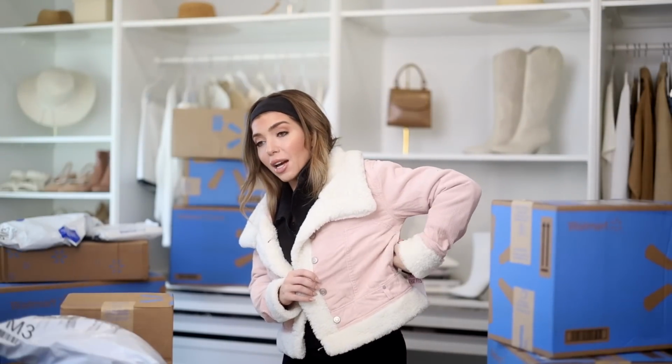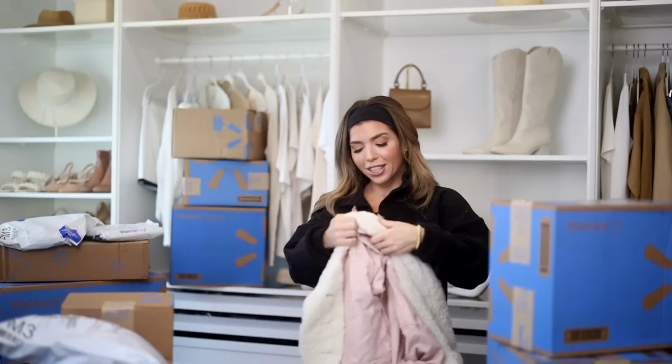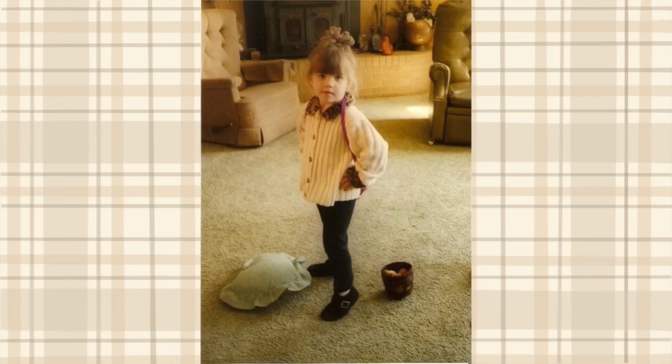And this is a button jacket. It does also have some side pockets that are pretty far over on the jacket, so I don't really think I'll be using those. But I really love this. I feel like this is a style of jacket that I have always been drawn to. If I can find any photos of little Mads in a little fur-lined faux shearling jacket, I will put that up on the screen.